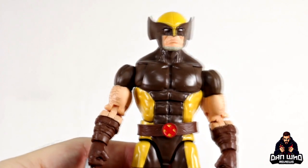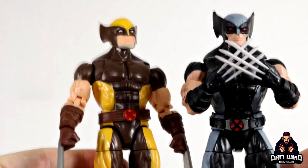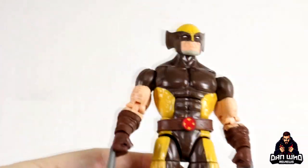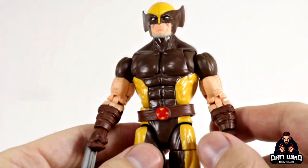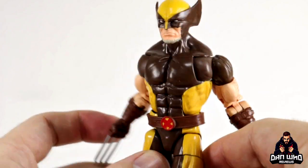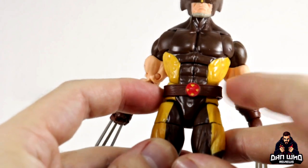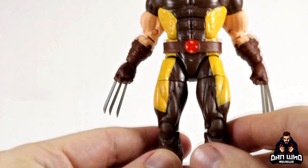So it is, of course, the Wolverine X-Force body. I'll do a full comparison in a minute, but it's the same one, just repainted essentially. So we know what we're getting ourselves in for with articulation. Very nice range of options. This is a great mold for Wolverine. Lots of dynamic posing, no complaints from me. The belt's a nice touch as well. I had to wiggle mine a little bit to get it straight, but it works, no problems at all.